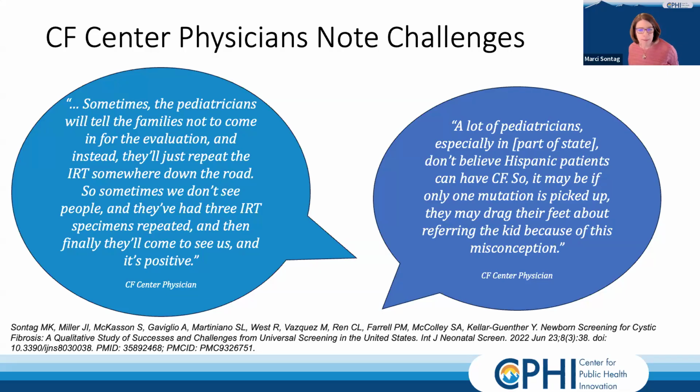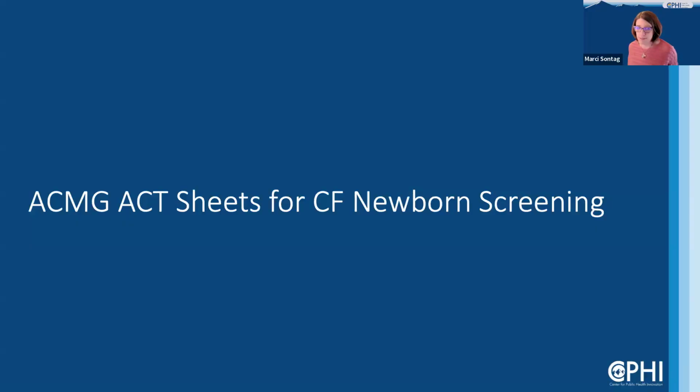So sometimes we don't see people and they've had 3 IRT specimens repeated, and then finally they come to see us and it's positive. So obviously resulting in a delay there. Second, a lot of pediatricians, especially in a certain part of the state, don't believe Hispanic patients can have CF. So maybe if only one mutation is picked up, they may drag their feet about referring the kid because of this misconception. So these are just 2 examples of the challenges we see with communication that really highlights why we need better initial communication with CF center or with primary care providers.